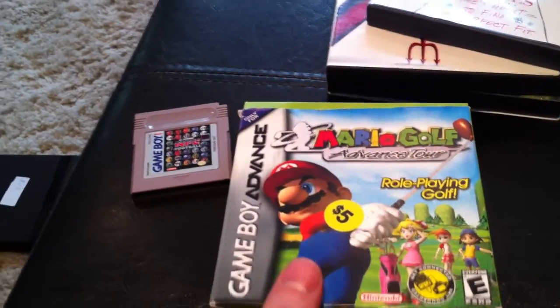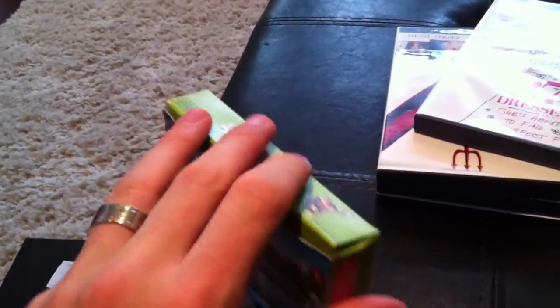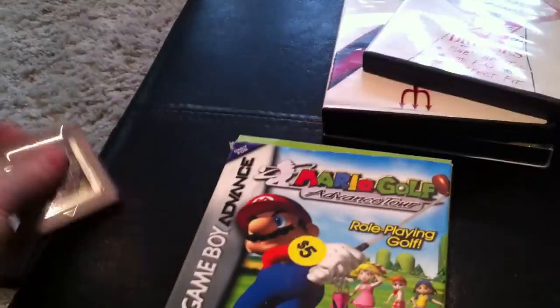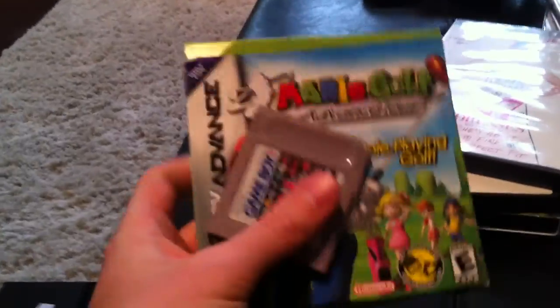Mario Golf Advance Tour, boxed Game Boy Advance game, complete. Always happy to see any sort of boxed Game Boy games. Extremely hard to find, especially Mario ones. Anyways, got that, $3 for both. Didn't have either, which is nice.